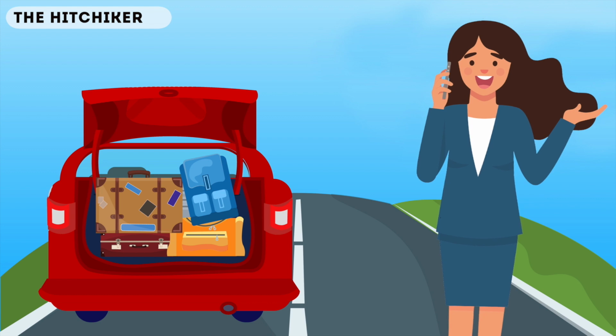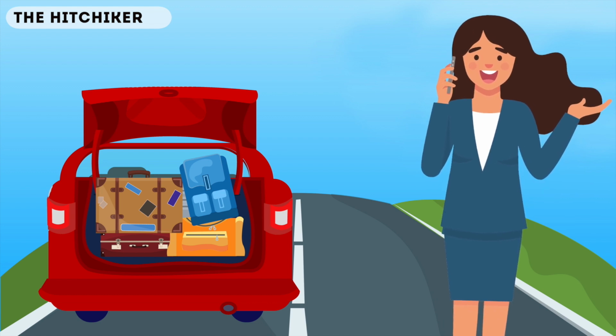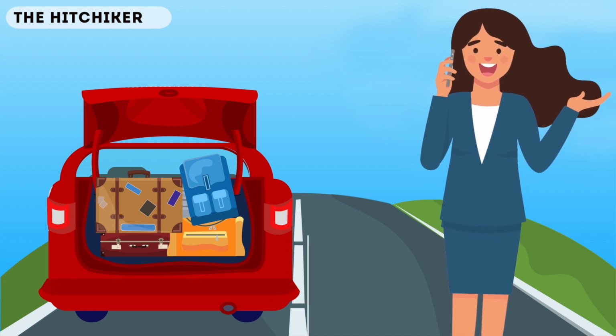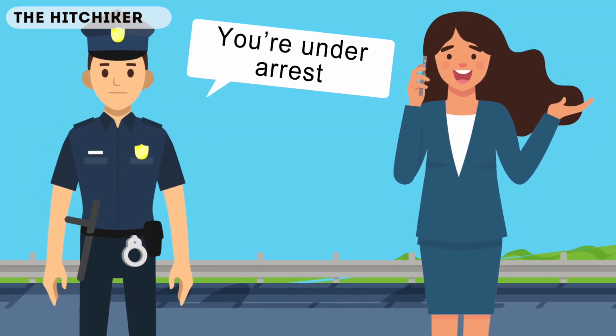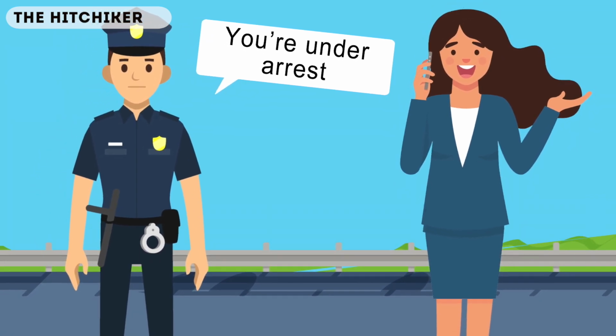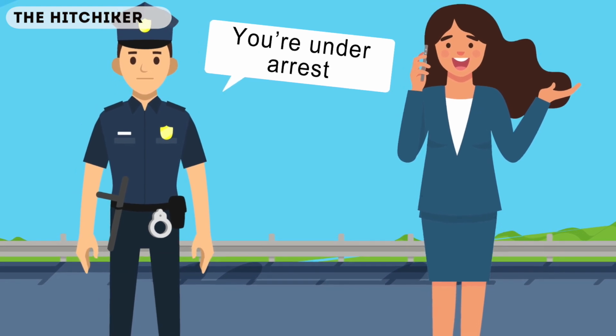Alright, did you guys get this correct? Well, the reason why is because there was no suitcase in the trunk. Even if the guy ran off with it, there would have been some cleared space in the trunk. But the fact that there wasn't means Mary was lying and she was the one who shot Bill.